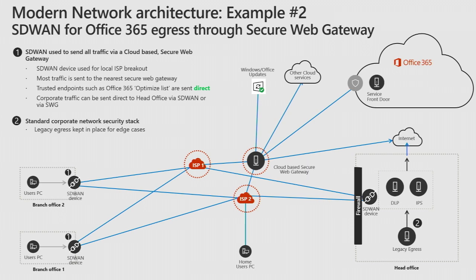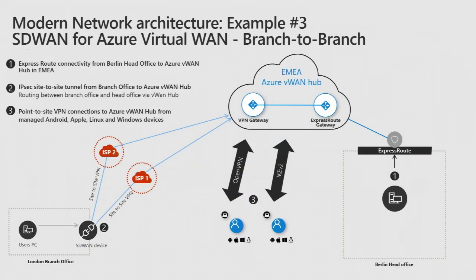And then we can also use that SD-WAN device for Azure Virtual WAN, as I said before. We can just use the site-to-site VPN to build a tunnel there. So we're no longer using that MPLS to connect into Azure Private, and we can talk from our London branch office to our Berlin head office, or vice versa, through Azure Virtual WAN, through this SD-WAN device with local breakout.